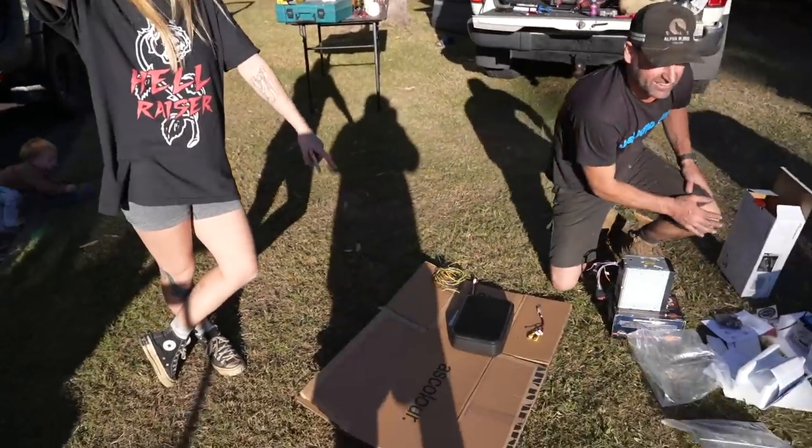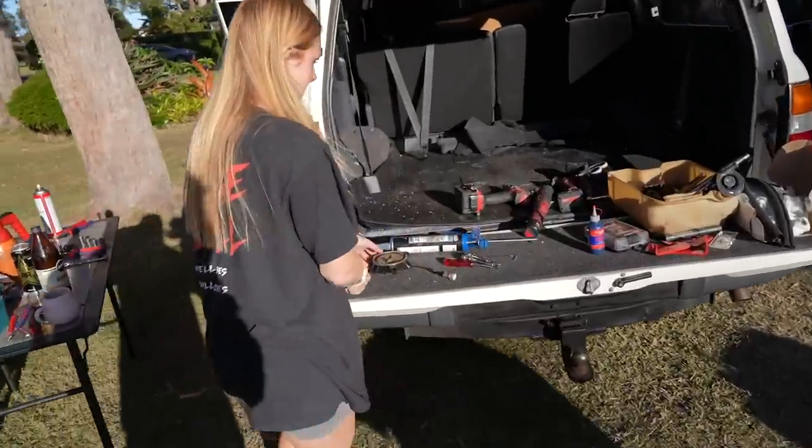Then we got a sub and amp combo. So they're the old ones that came out the back door. They're the factory ones.